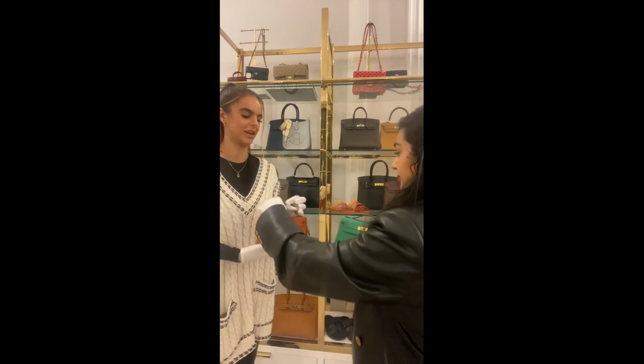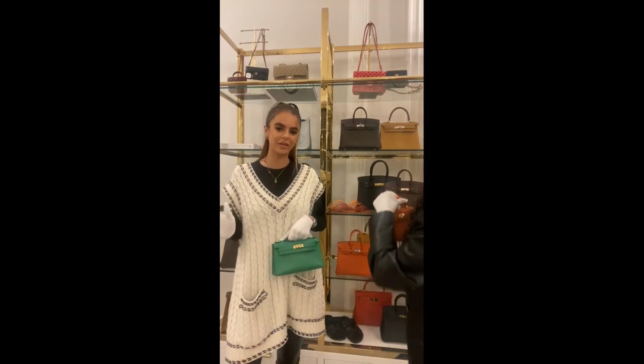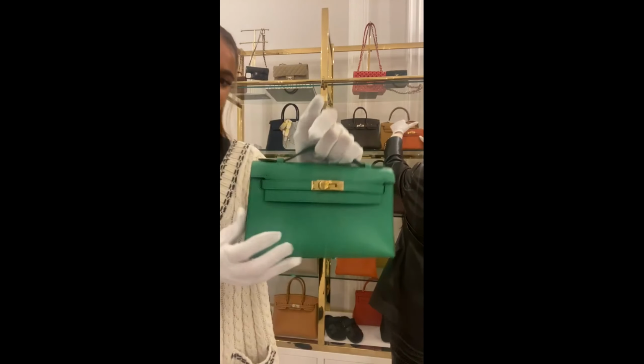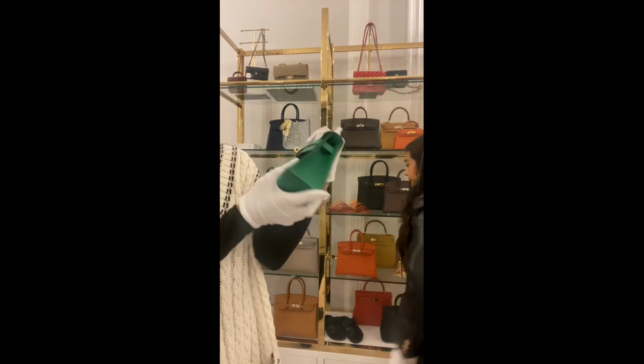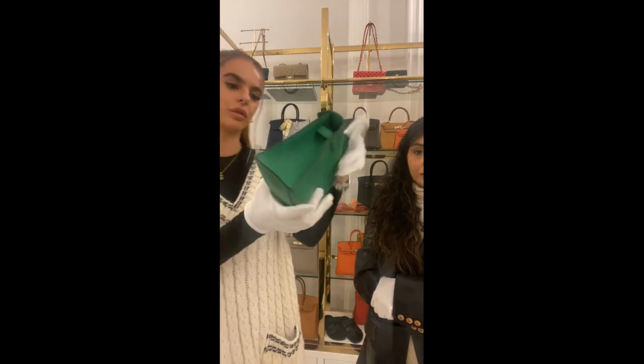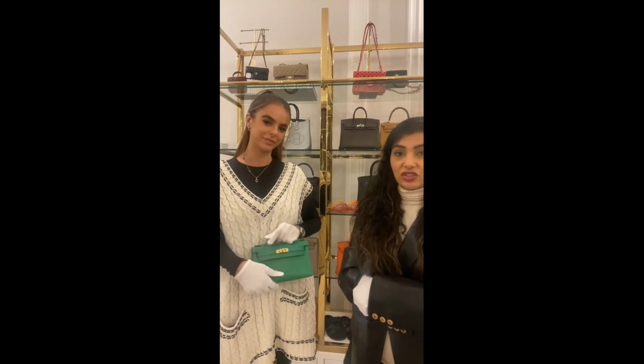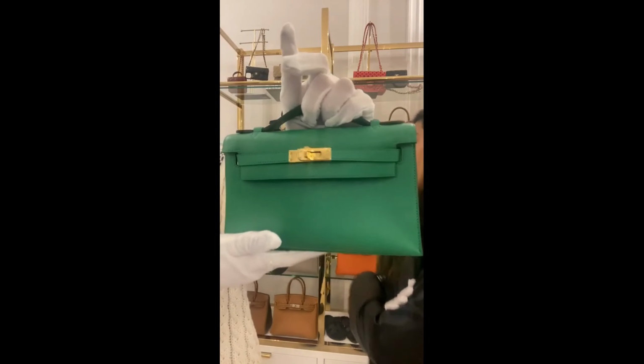Let's see it on. Okay. This is beautiful, by the way. Yeah. But I love this size. I love that it's in Swift, so it's slightly more of a relaxed finish. And you can see to the side as well, it's slightly wider, so you can fit more inside. It really is the ultimate evening bag. Yeah, it really is just elegant. The colour is incredible. An elegant piece, definitely, for sure.